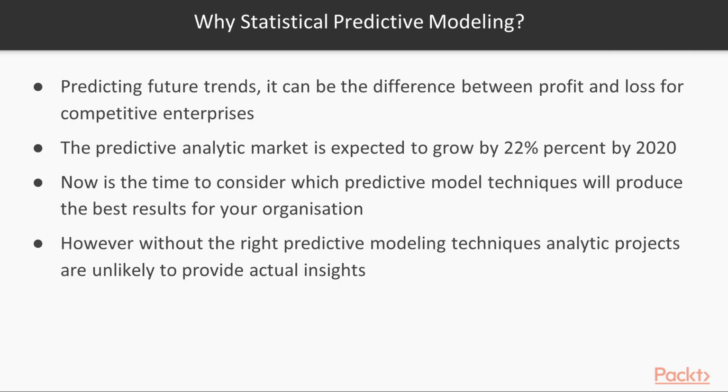Predicting future trends can be the difference between profit and loss for competitive enterprises. Most businesses state that poor data quality leads to bad decision making. The predictive analytic market is expected to grow by 22% by 2020. As this technology hits the mainstream, now is the time to consider which predictive modeling techniques will produce the best results for your organization. Hands-On Statistical Predictive Modeling gives you everything you need to bring the power of statistical predictive models into your statistical or data mining work.